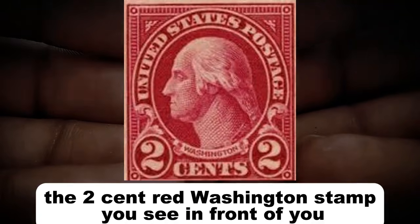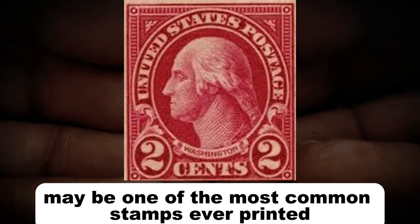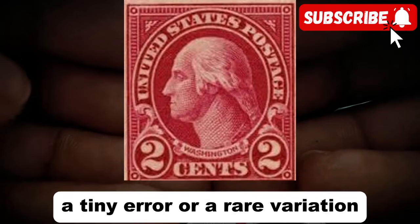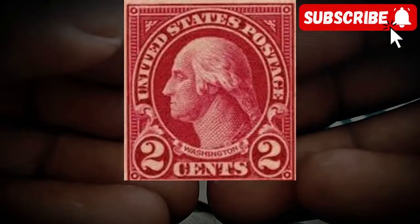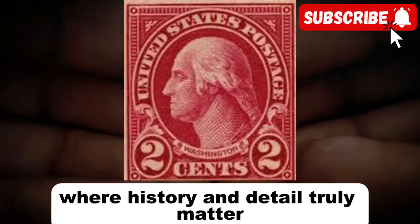In closing, the 2-cent red Washington stamp you see in front of you may be one of the most common stamps ever printed, but not all of them are created equal. In some cases, a small design difference, a tiny error, or a rare variation could mean the difference between a stamp worth 25 cents and one worth thousands of dollars. That's the thrill of philately. It's a treasure hunt where history and detail truly matter.